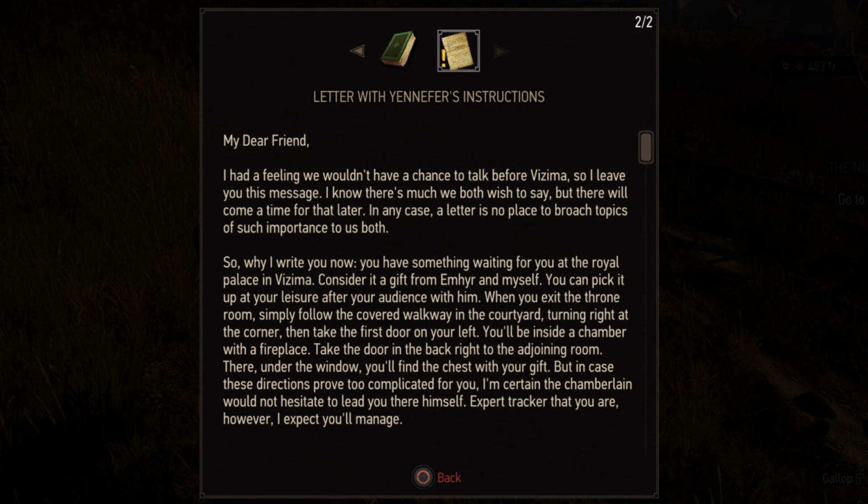When you exit the throne room, simply follow the covered walkway in the courtyard, turning right at the corner, then take the first door on your left. You'll be inside a chamber with a fireplace. Take the door in the back right to the adjoining room. There, under the window, you'll find a chest with your gift. But in case these directions prove too complicated for you, I'm certain the Chamberlain would not hesitate to lead you there himself. Expert tracker that you are, however, I expect you'll manage.